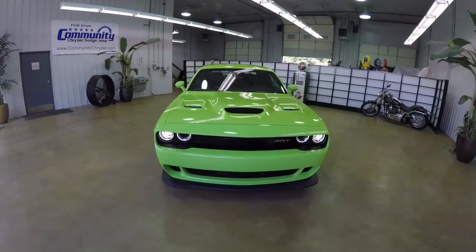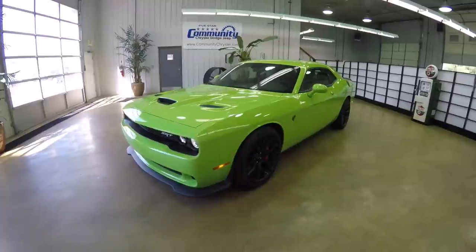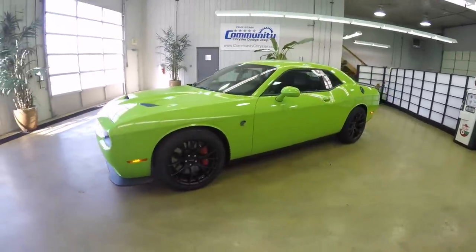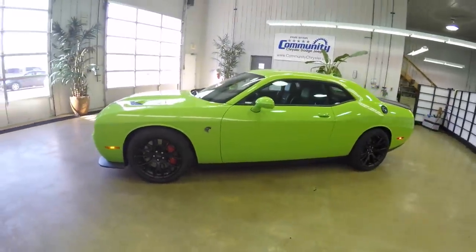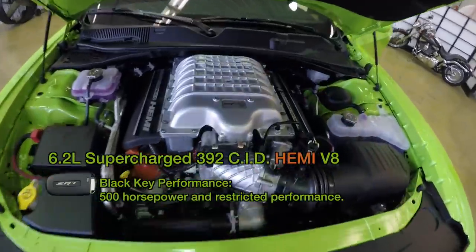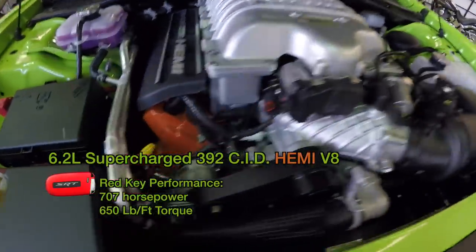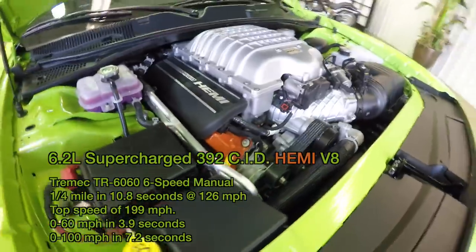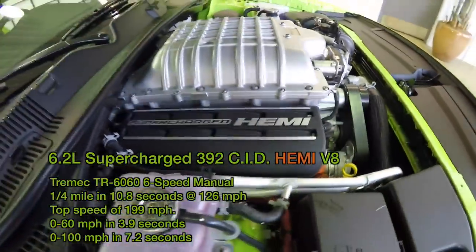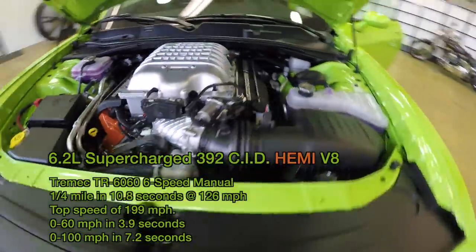Take a quick walk around and look at this brand new 2015 Dodge Challenger SRT Hellcat. This Challenger is in Sublime, has the black Alcantara and Nappa leather support seats. It is powered by a 6.2 liter supercharged 392 cubic inch Hemi V8. It is mated to a 6-speed Tremec TR-6060 manual, borrowed from the Viper.